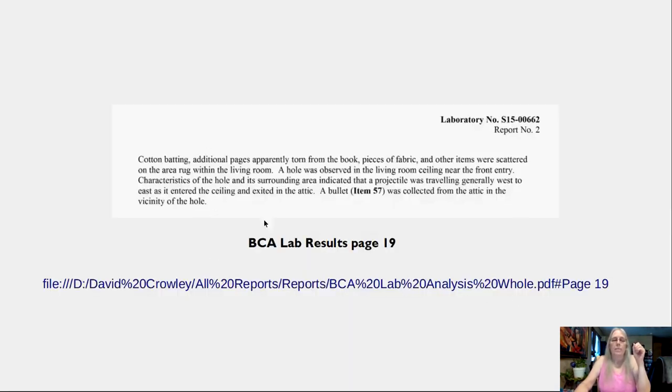And on this one, this is from page 19 of the BCA lab results. It says cotton batting, additional pages apparently torn from the book, pieces of fabric, and other items were scattered on the area rug within the living room. A hole was observed in the living room ceiling near the front entry. Characteristics of the hole and its surrounding area indicate that a projectile was traveling generally west to east as it entered the ceiling and exited in the attic. A bullet, item number 57, was collected from the attic in the vicinity of the hole.